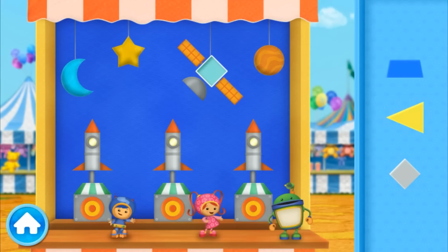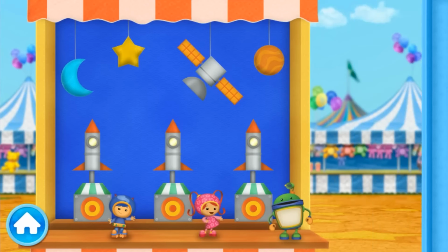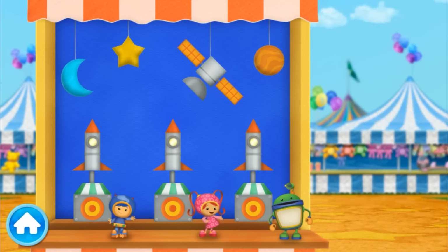There's one more piece left. A square. I've got super shape power. We replaced all the shapes and the game is working. Bot helped out and fixed the other rockets.